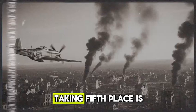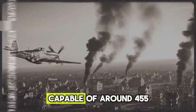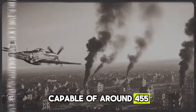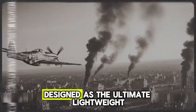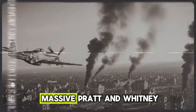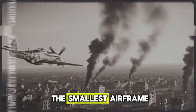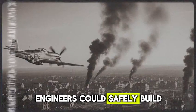Taking 5th place is America's Grumman F-8F Bearcat, capable of around 455 miles per hour. Designed as the ultimate lightweight carrier-based fighter, it began with the massive Pratt & Whitney R2800 engine and wrapped it in the smallest airframe engineers could safely build.